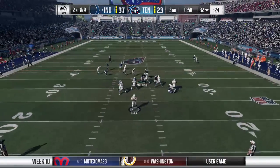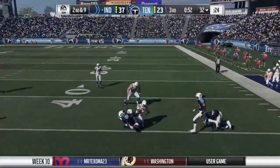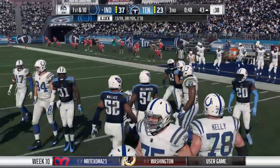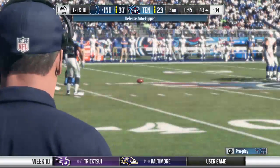To throw on 2nd down is Luck. On the right side, it's Hilton with a catch. And once more, and he's finally taken down, but not before getting across midfield and across the 45-yard line. That one goes for 24 yards.